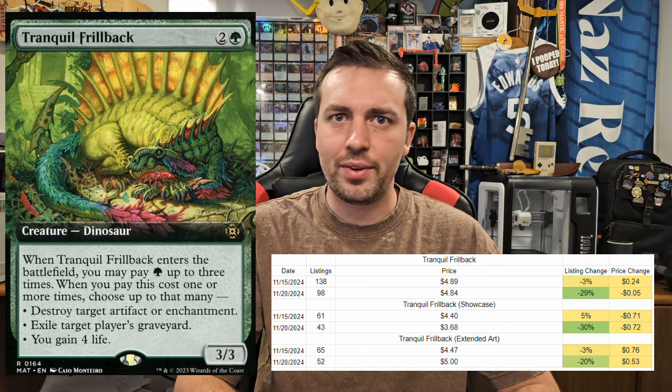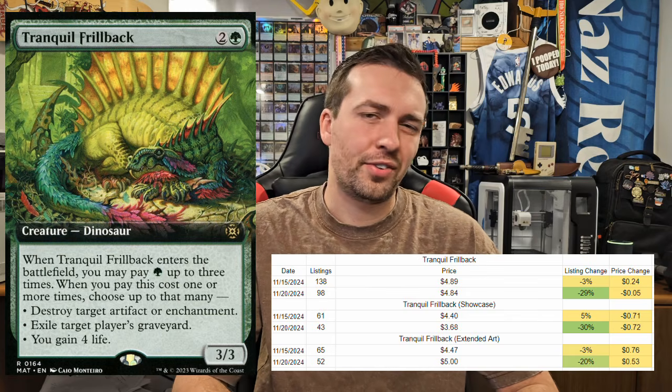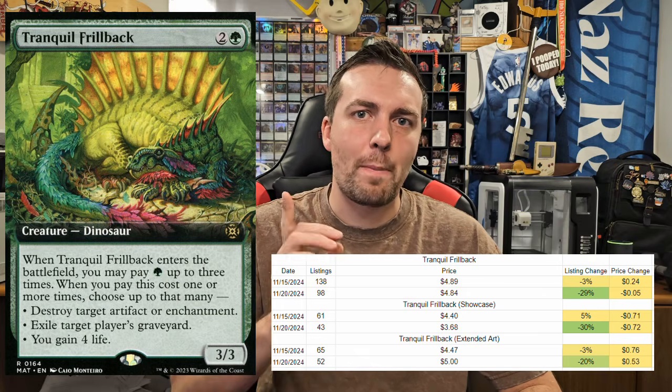And an important thing to note is that the price has not really changed on these. You can still pick up copies for around the same price that you could 5 days ago, so you still have time to pick up your copies before they go up in price.